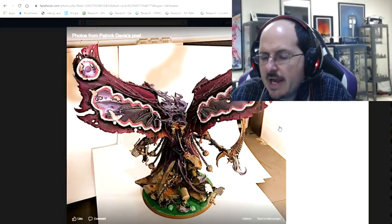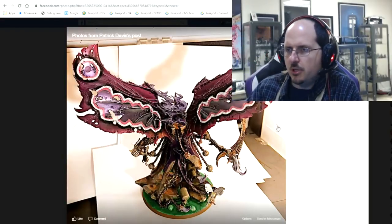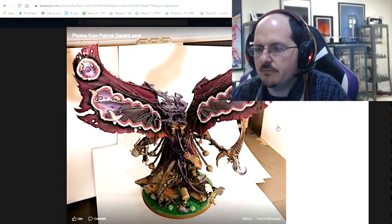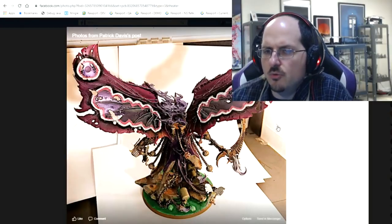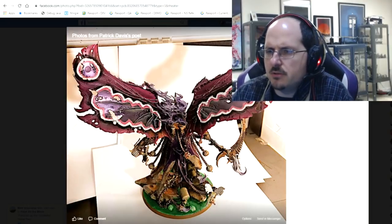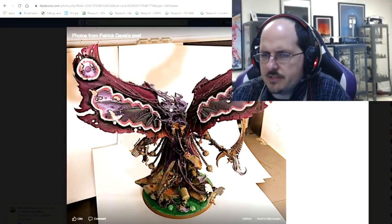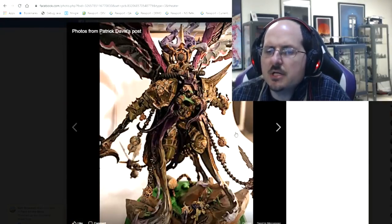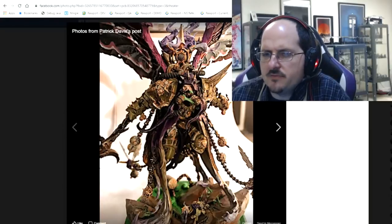Blending on smoke. I have a video all about blending on smoke. Go watch that. I mean, it's wet blending. That's the key. You've got to wet blend the heck out of it, right? But that's my main piece of advice. Some of your wings, by the way, are still quite shiny, and I'm not sure that's necessarily what we want to go for. You may want to matte those down a little bit, because they'll catch weird reflections.